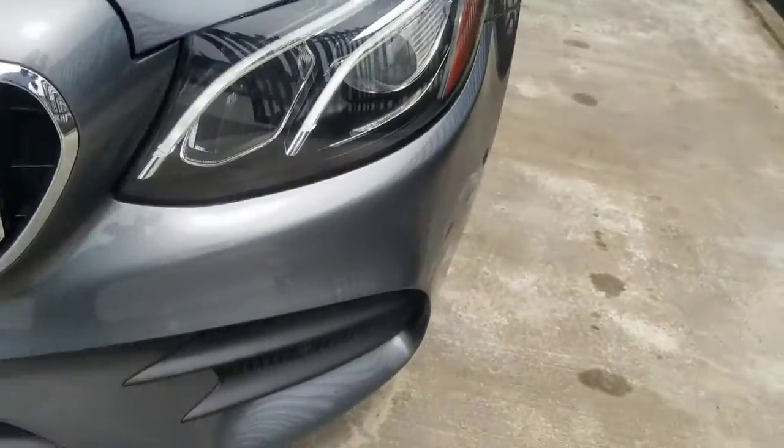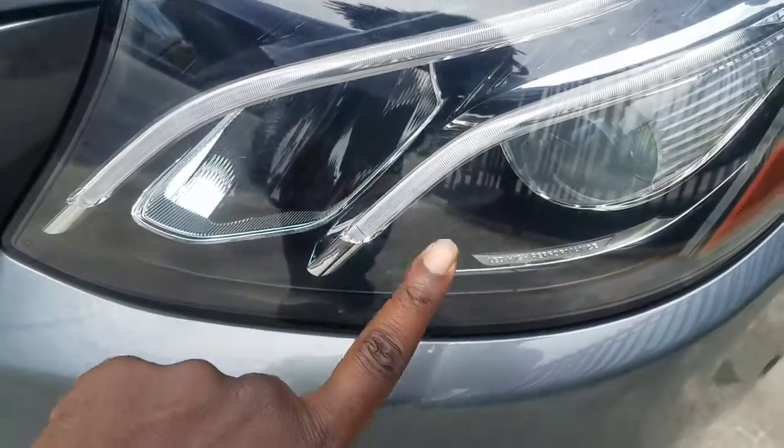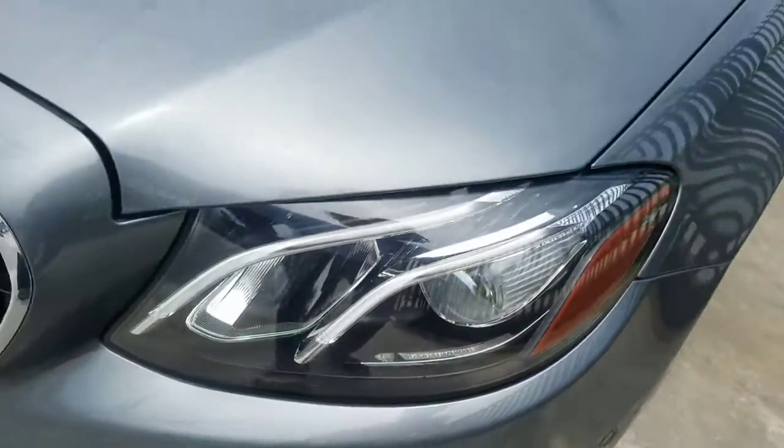And these are LEDs. What's written there? LED high performance. There are also lights that are LED intelligent lights, but this one is LED high performance.